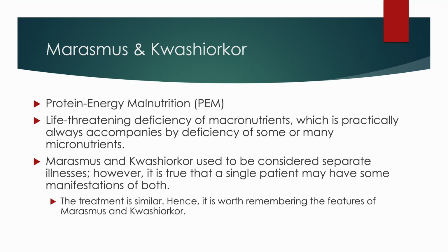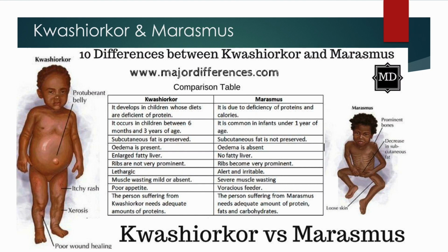And they are very similar, but they also have a lot of differences. The main thing that I want you to grasp from these next few slides is the compare and contrast between marasmus and kwashiorkor. In textbooks and in the testing world, they tend to separate them as two separate entities. But usually in patients, when they present, they have a little bit of a mixture of both, or manifestations of both. So just keep that in mind. And the treatments are similar, so it's worth remembering the features of each one. But at the end of the day, when there's overlap, we're going to treat them pretty much the same way.